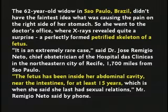Dr. Jose, chief obstetrician at the hospital in this place, however you pronounce that, in São Paulo, 1,700 miles from São Paulo. The fetus had been inside her body near the intestines for at least 15 years, which was, she said, the last time she had sexual relations. Mr. Nito said by phone.